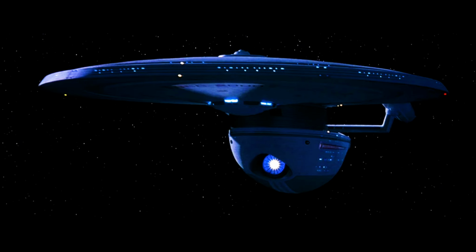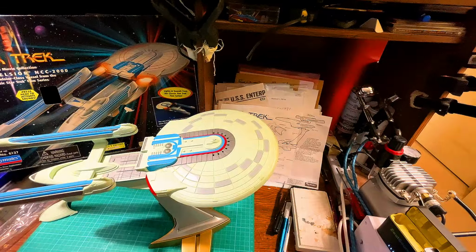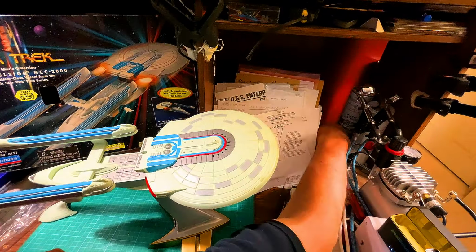So let's put the lights out and we'll check out the lights in the dark, or as close to the dark as we can get in the daytime. So let's check out the back of the ship. We'll look at the impulse engines. Red alert. Phasers. Tractor beam. So swinging her around to the front.